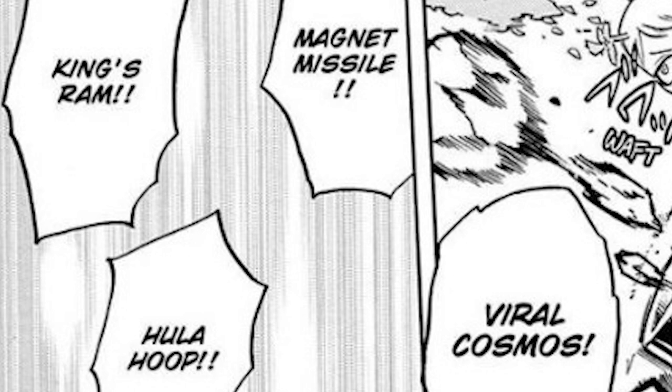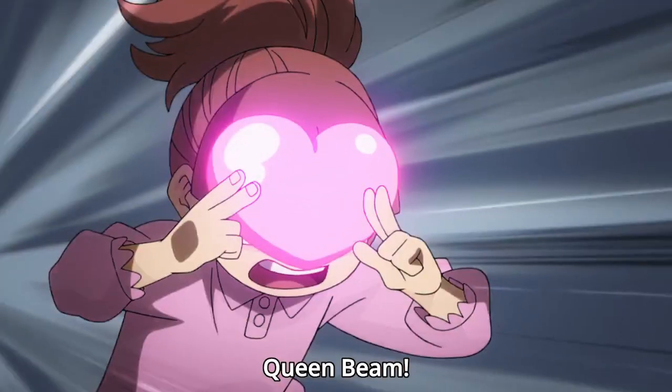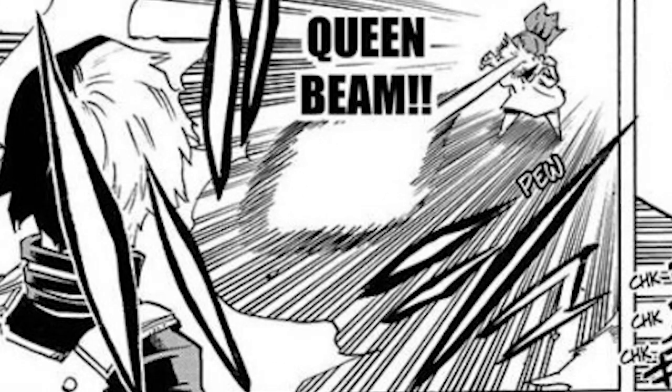Another later example that I can bring up, the child with Queen Beam. In the manga, you would never tell that there was a heart, just a beam. So this was just really nice on the anime, and that was kind of the gist of the episode. They gave a little bit more detail to things that manga just kind of glossed over.